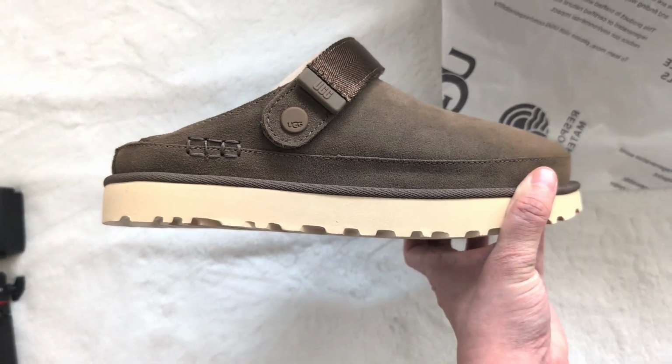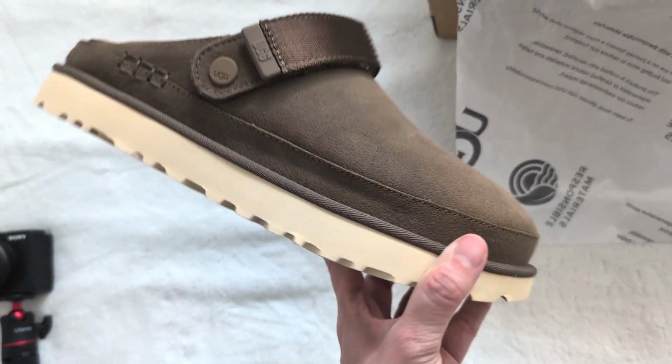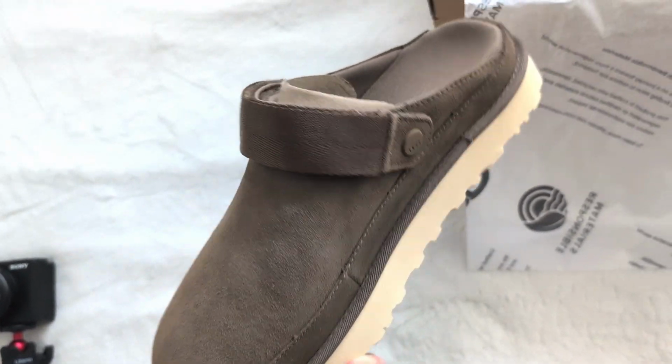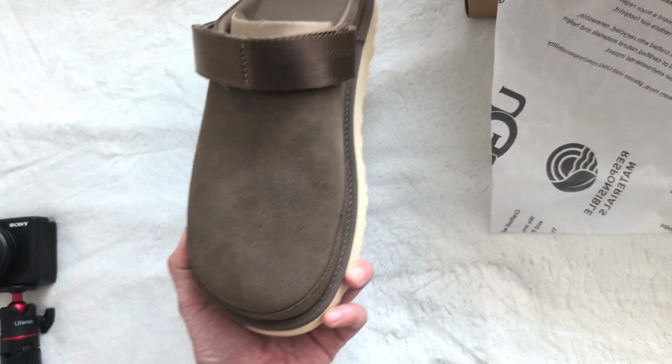And yeah, these are again the color Hickory, and these are the Goldenstars, and I can't wait for the cooler weather so I can start bringing these out and wearing them.